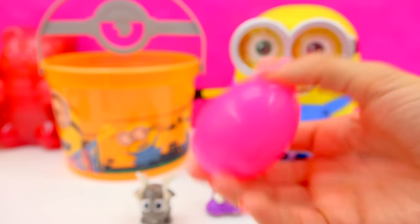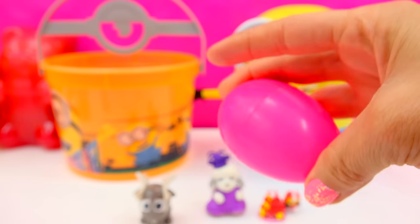How many Squinkies were inside of this pink egg? How many? Put your answer below in the comments.